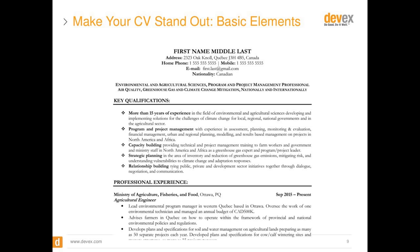Looking at the next slide, this is the front page. This is what's important. What I want to talk about here is, first of all, you want to provide a way for the potential employer to contact you. This is what's called a tagline. The tagline tells the potential employer what you are professionally.